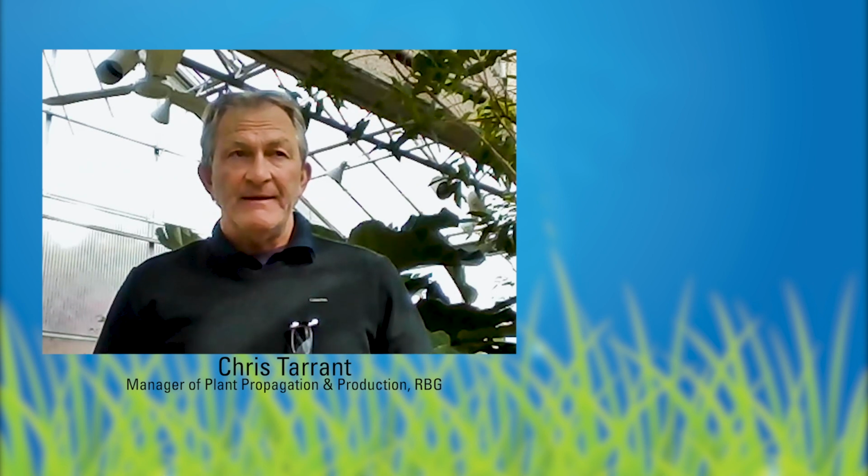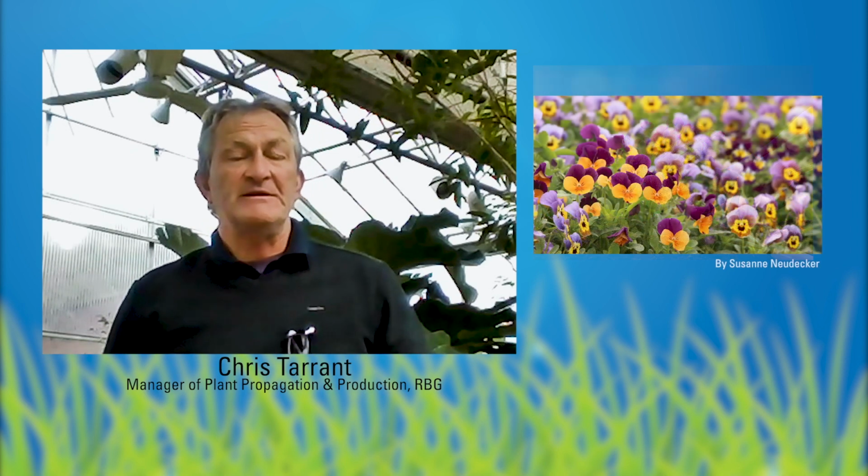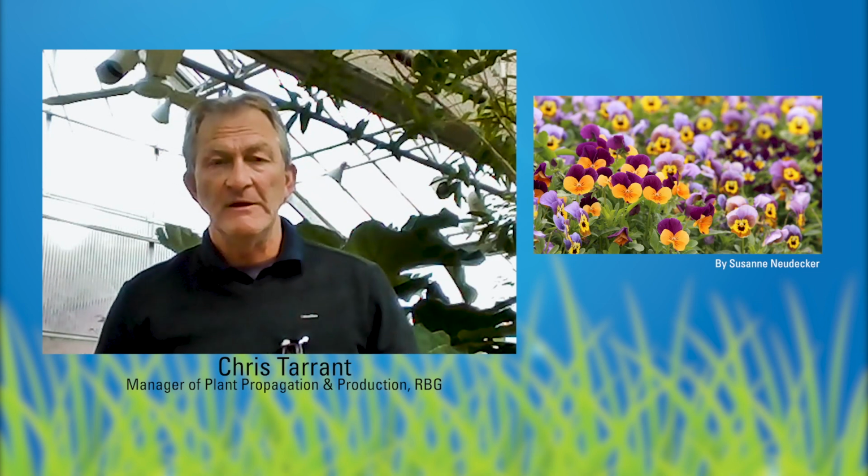So their germination temperature is 18 to 20 degrees Celsius, so you'll have to wait until late May, early June to sow your seeds, and by that time you're going to probably lose them in the garden during the summer months because it's too hot and it'll burn them out unless you can keep it cool. There is the chance that they would survive through the summer and then flower for you in the fall, but that's not typically done.